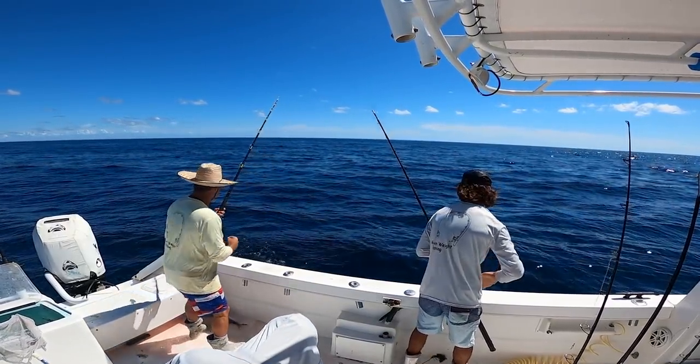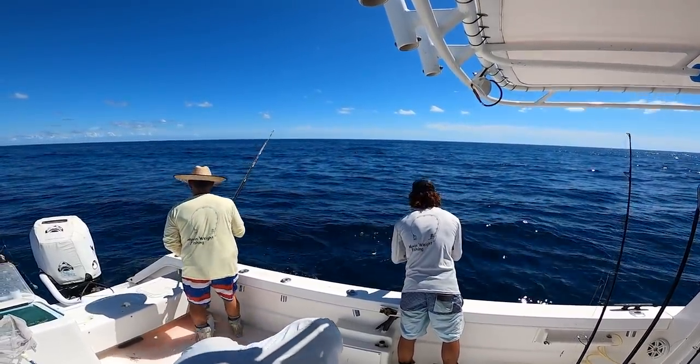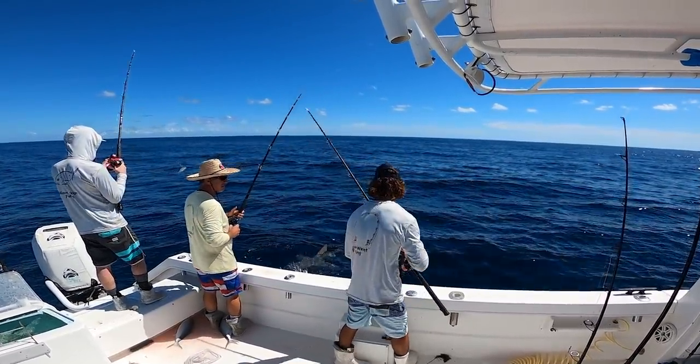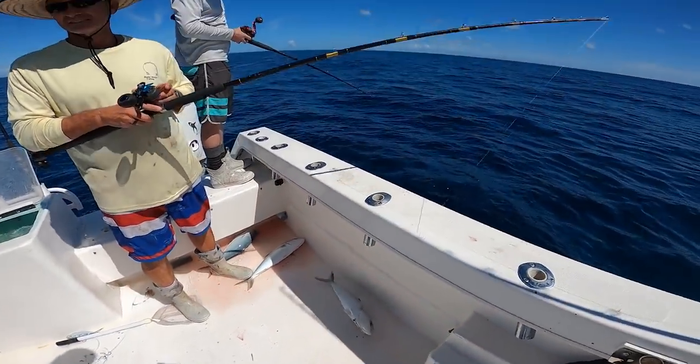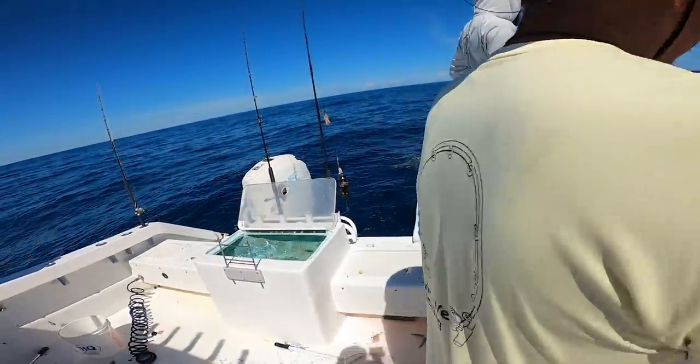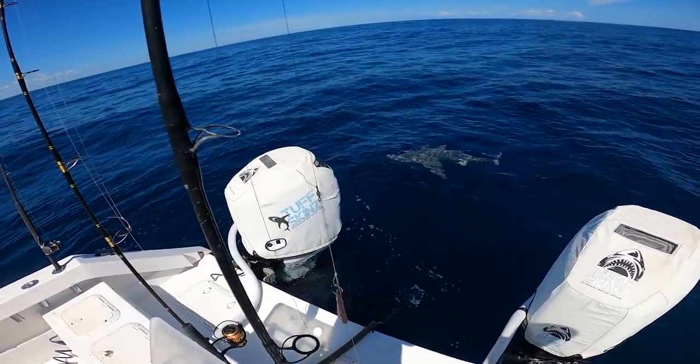Just a squid, anything through it. Yeah, live bait. You guys just saw that. We had all those amberjacks come up and the shark scared them down. That was unfortunate. Yeah, we just had the rudder fish come up. That's what we were looking for in this freaking shark. Look at this piece of junk. Scared him down.